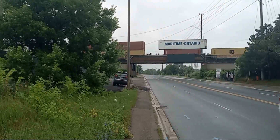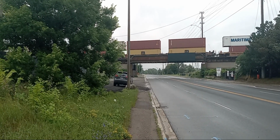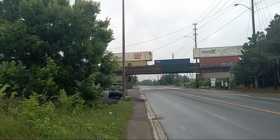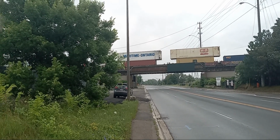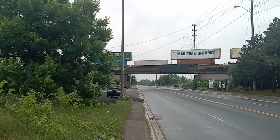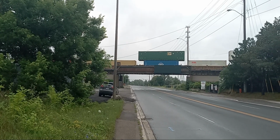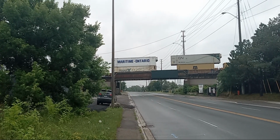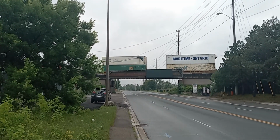So far we got two trains, and we're going to be staying out all day to railfan because there's going to be an NS unit on 397 today, so hopefully we'll get that in the video. It's usually like a 1 or 2 o'clock in the afternoon run. We'll end the video off with that train, if it comes.